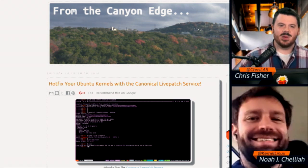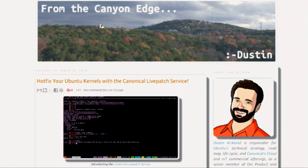Thank you. So let's talk about the big news. Maybe Canonical isn't necessarily the first to do a live kernel patch, but this is done a little differently. So what is Livepatch, and why would I want to live patch my system?